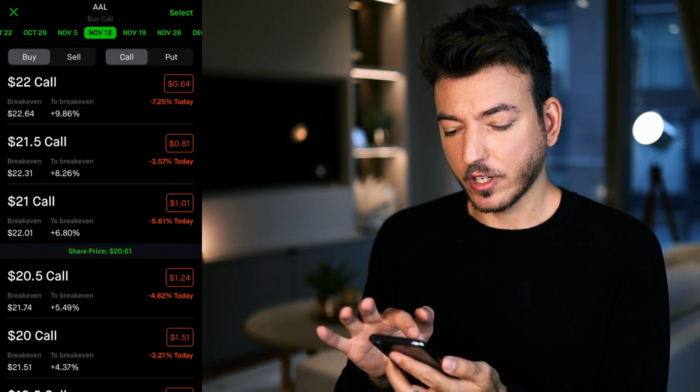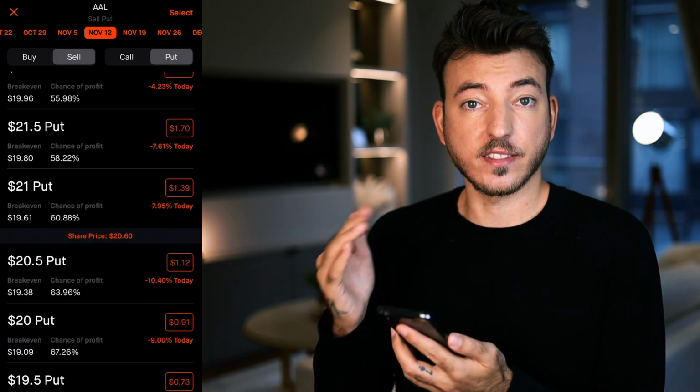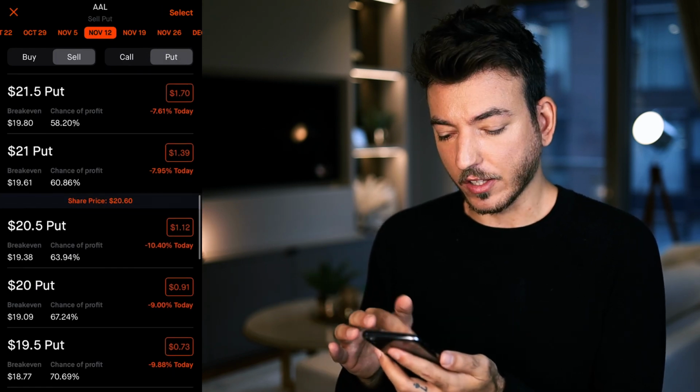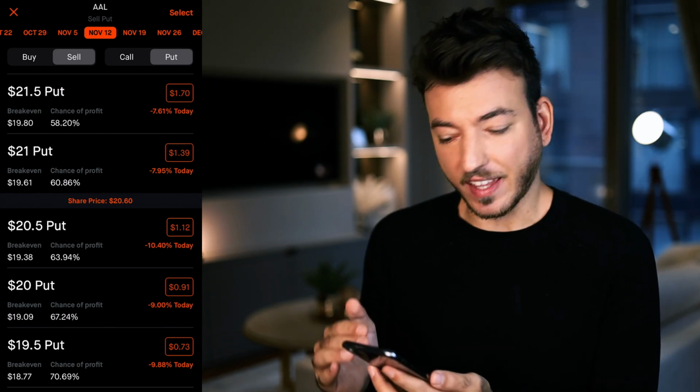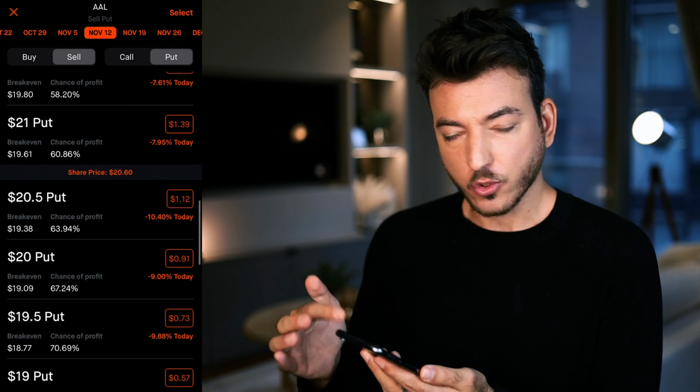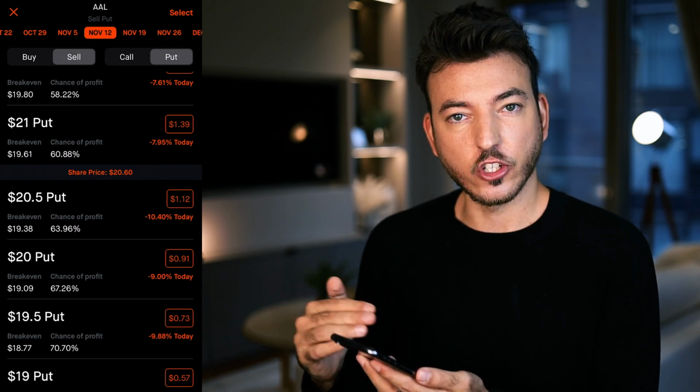And at the top, make sure you're on sell and puts, because we're going to sell puts. And then we're going to see the options here. Now in the middle, you see the current stock price, $20.60. Now when selling puts, everything that is above the strike price, in this case, $21, $21.50, $22 puts, those are considered in the money.